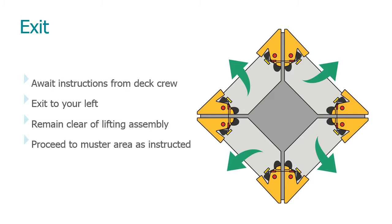Upon landing, await instructions from the deck crew to disembark. Exit to your left. Be aware of any hazards on deck and remain clear of the lifting assembly. And proceed to the muster area as instructed.